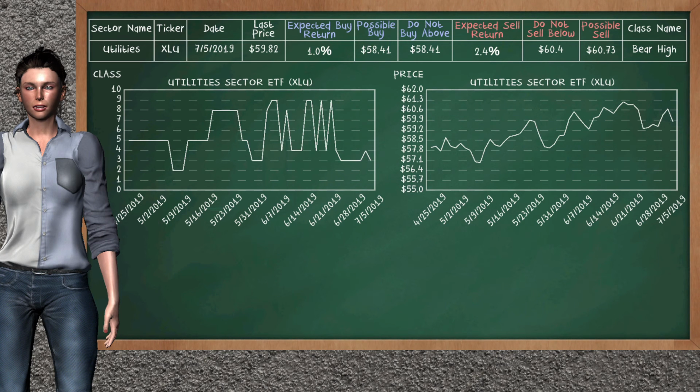Utilities sector ETF belongs to the bear high class. Today, our analysis does not list it as an opportunity to buy or sell.